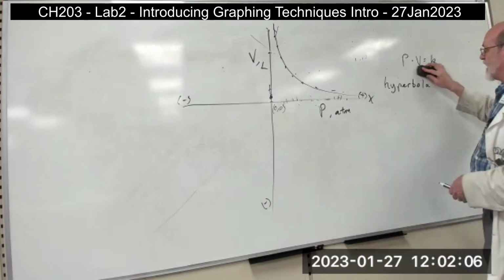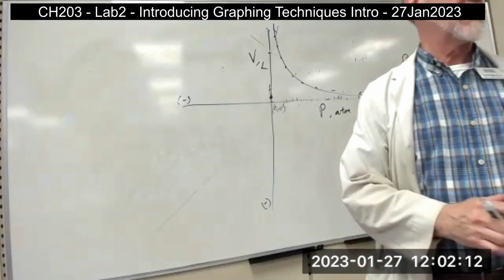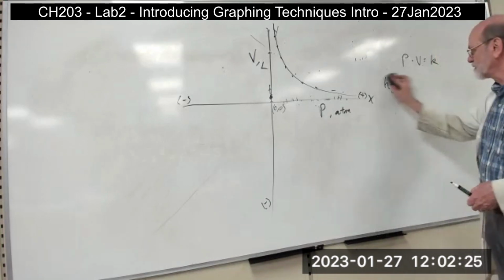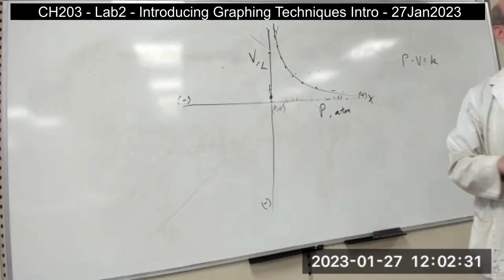Right? So anytime you have this relationship, it's always a hyperbola. But remember, I said scientists don't like curves. So we want to make a straight line out of it. How do you make a straight line out of this data set without violating any laws of physics or math?